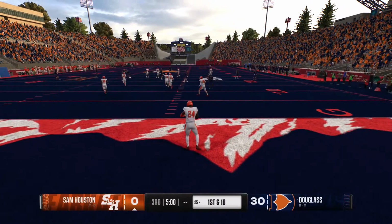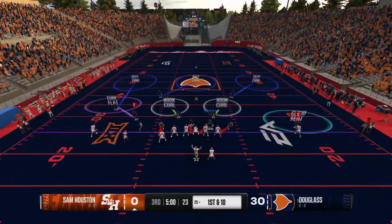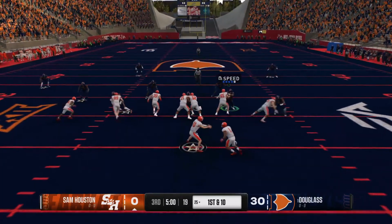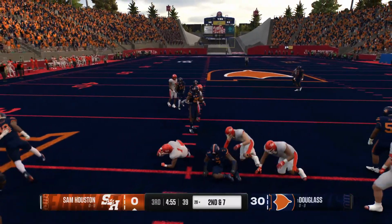And they thought about a return, then thought better of it. They'll bring it out to the 25. The Bearcat offense ready to go back to work. Huge deficit to start this third quarter. They just need to find something to build a little confidence. Yeah, it hasn't gone well.